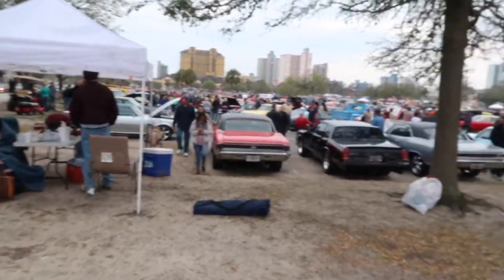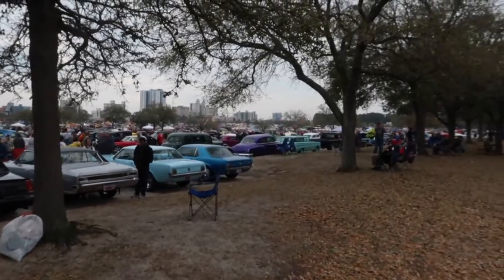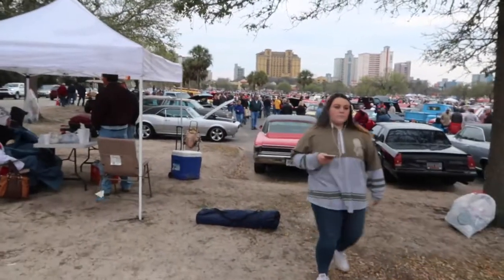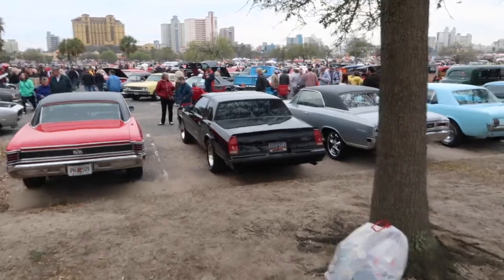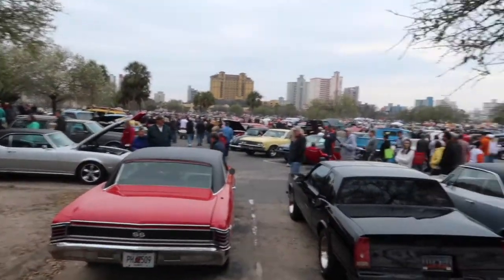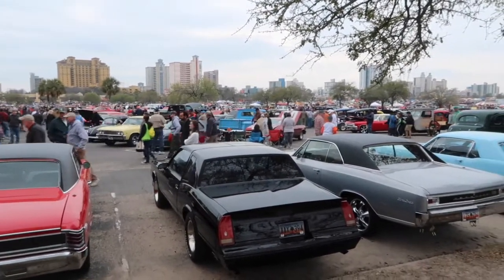Alright, so I just arrived at the Run to the Sun car show, and there are cars everywhere. There are so many to see. Holy cow. There's no way I'm going to be able to film all of this, but you can just kind of take in the expanse.